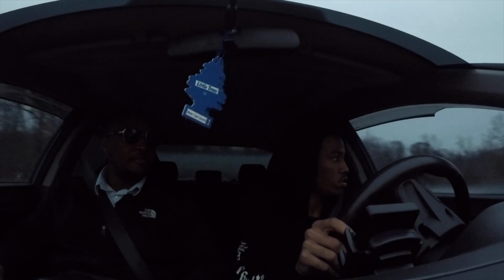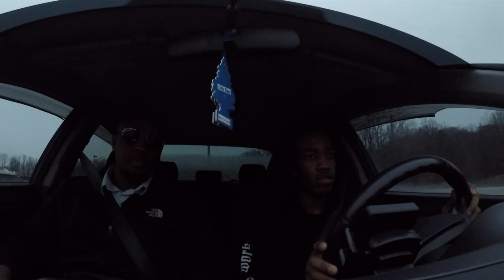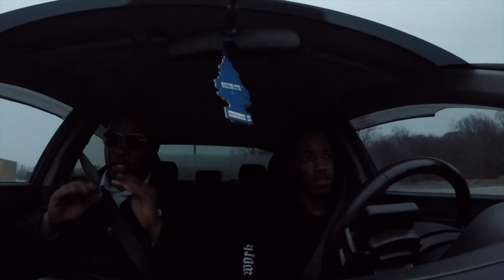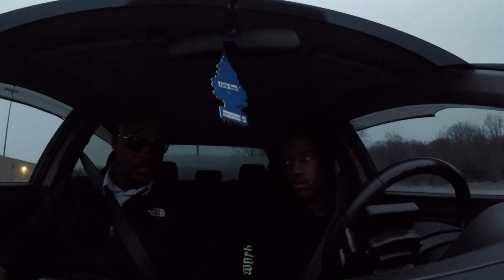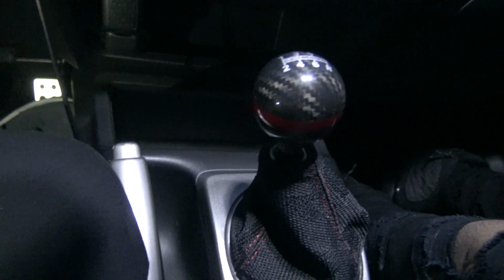Clutch in. If it feels like it's too much, push the clutch down and brake. Push the brake and the clutch down at the same time. So, first gear. Let's try it again. All right, so I'm gonna do it one more time. Right, my clutch. We're in first gear.